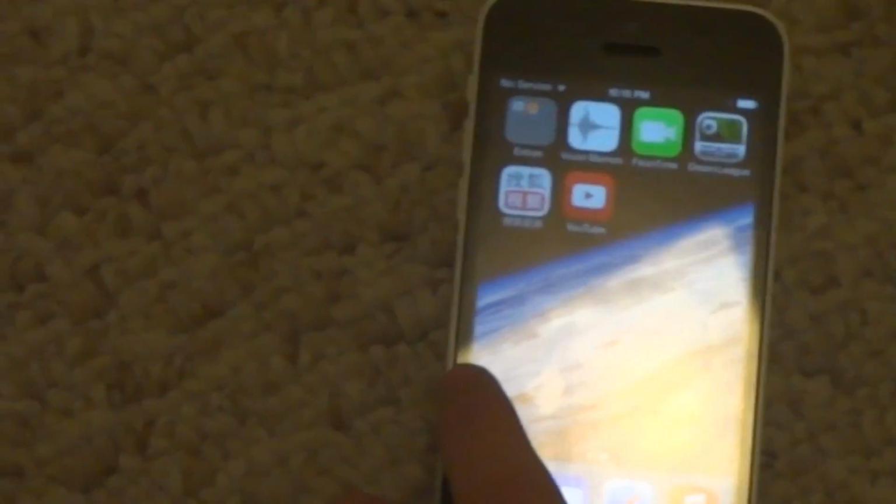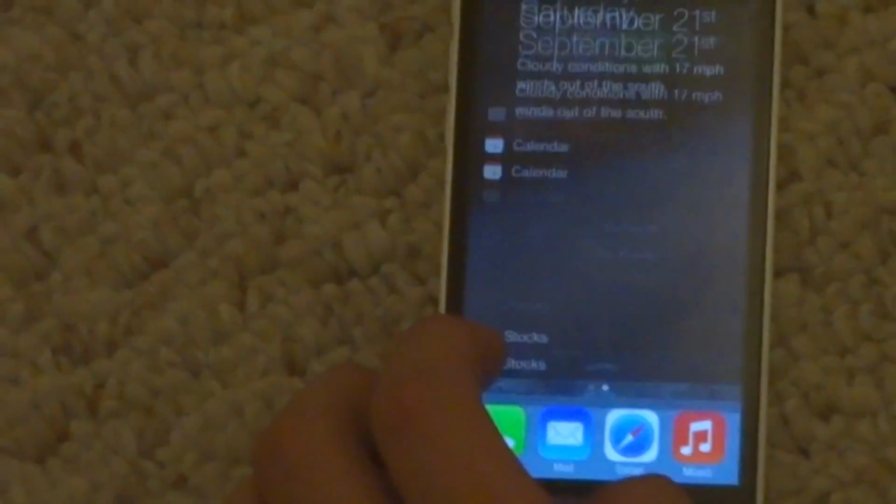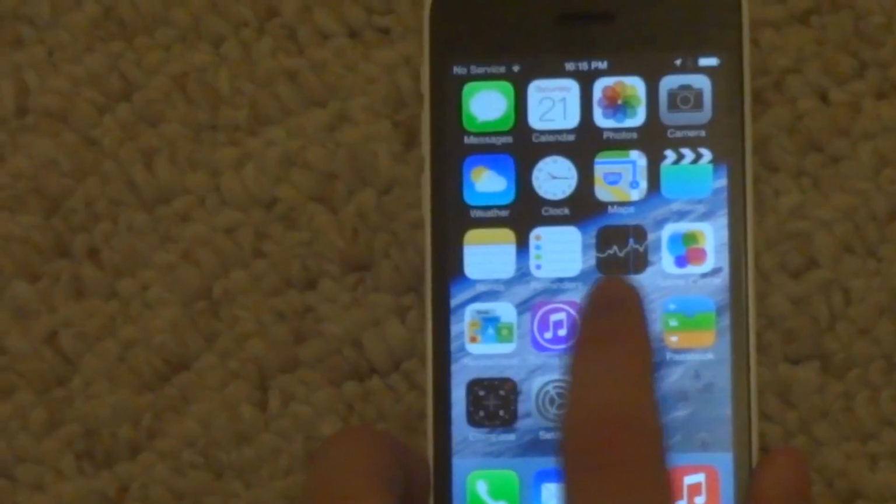And then, what else? The notifications bar here is different and revamped, optimized for iOS 7. So that's really nice. In the App Store, supposedly many of the apps have been optimized or updated for iOS 7.